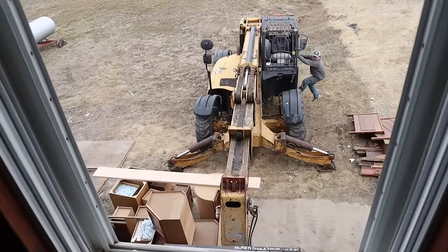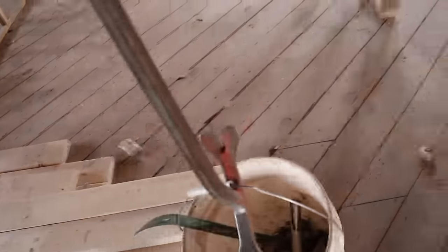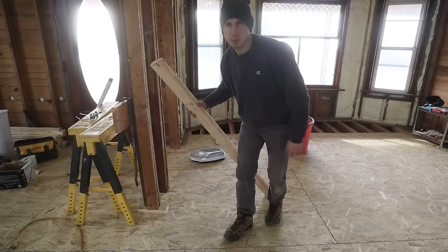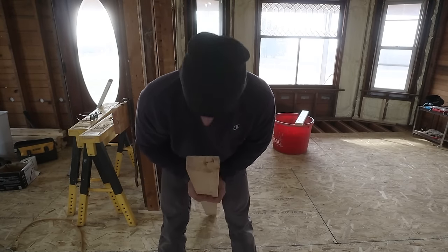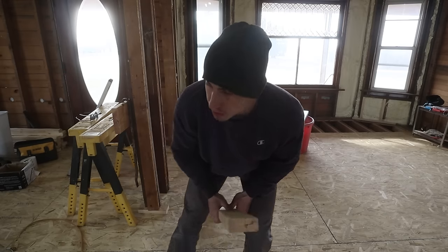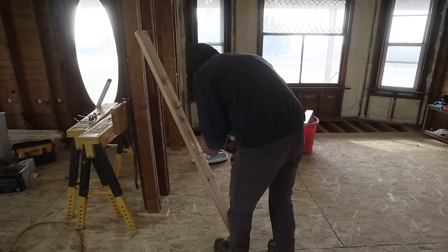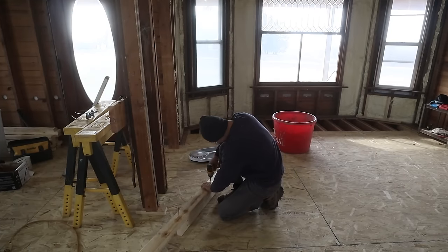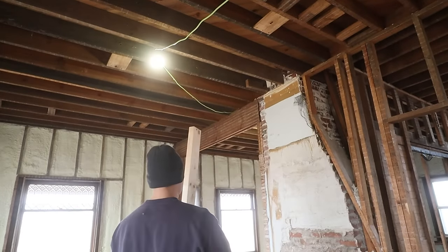Hey, we're all set up. Pick up our tools and go down. Start on the first floor. To build our T-beam, I'll need a screw gun and T30 screws. There's a screw gun. Time to put the beam up.